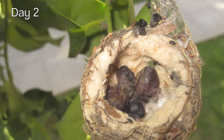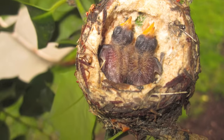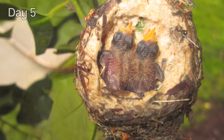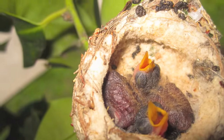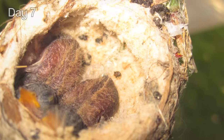Mama sat on the nest continually, leaving only for a few minutes at a time to forage for food. She fed them insects and nectar. Hummingbirds are known to be able to catch insects that would be invisible to the human eye while they are flying. As they grew bigger and started to grow hair, Mama would spend longer periods of time away from the nest.